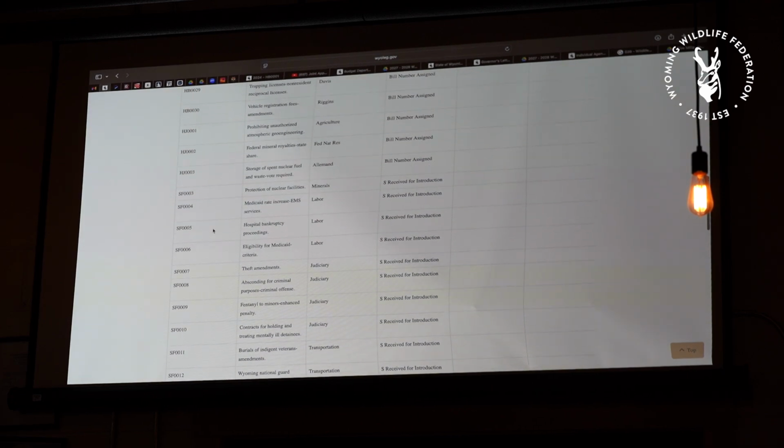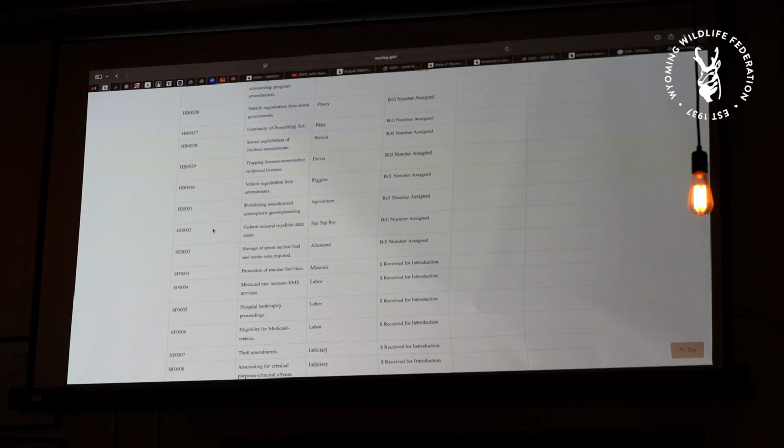One of the asides, if you see HJ, so HB, House bill, SF, Senate file, HJ, House joint resolution, different piece of legislation. A resolution doesn't have teeth so much as it is basically a letter from the legislature to the world about their stances and feelings on things. Sometimes this can be really good. Sometimes it can be anti-public lands, which we saw last year.